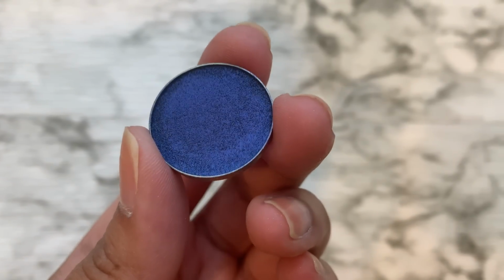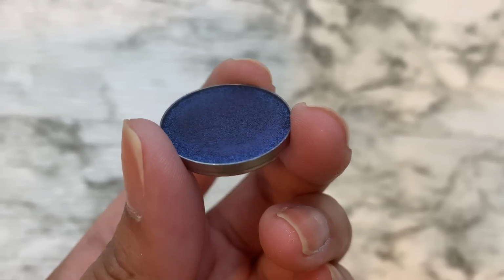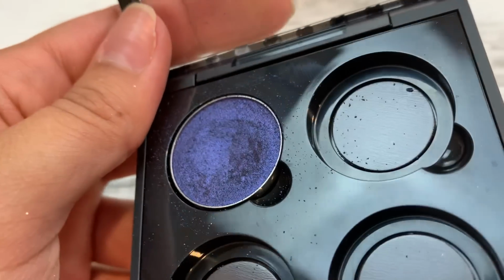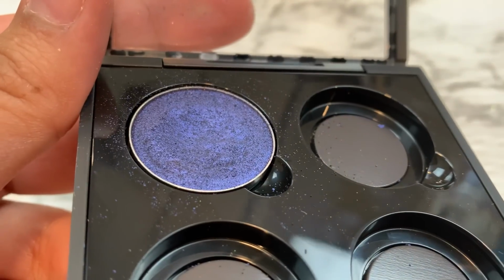This is the second time I've had this one in my project pan. This is the Makeup Geek Center Stage. As you guys can see from the last update, I had some usage in it. I did use it, but not a lot. I was working my way around it. And now when you look at it, you can see a nice dip going on. I have a pretty good dip in this one. I have not hit pan on it, and I don't think I will hit pan. I've met my 20 use goal.